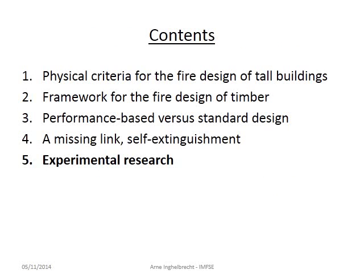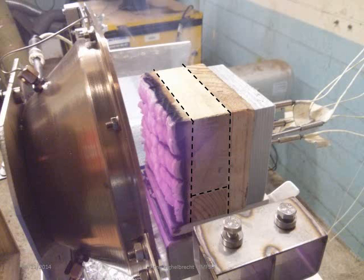However, quite surprisingly, the question whether or not timber self-extinguishes, and more importantly under which conditions this occurs, has never really been researched. The reason for this is that standard design always assumes constant charring over all stages of the fire. However, if we want to adopt a performance-based approach, one of the key issues that we need to address is whether or not self-extinguishment occurs. And this is actually the key question that I try to answer in my thesis, and that is also why I did some experimental research.